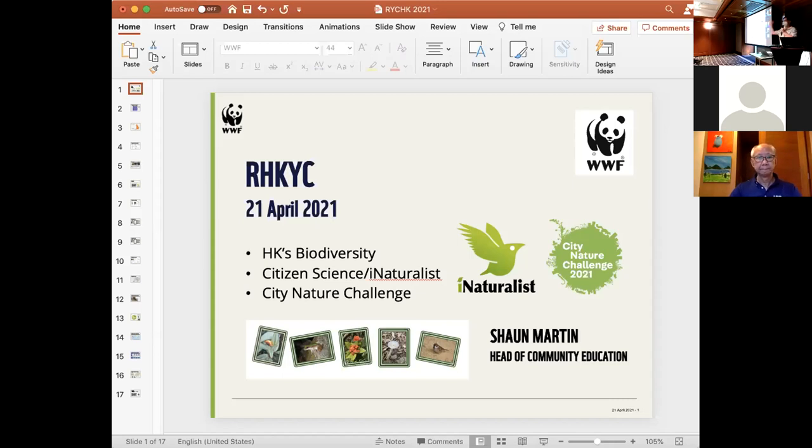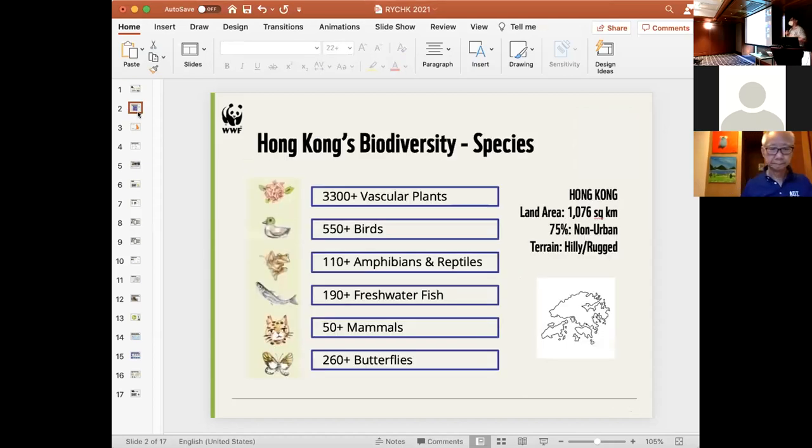So without further ado, Hong Kong's biodiversity. Hong Kong has a vast amount of biodiversity for its territory. We have over 3,300 different types of plants, over 190 types of freshwater fish, and over 200 types of butterflies. It is absolutely incredible how diverse the actual habitats are, which is the reason why we have so much biodiversity.